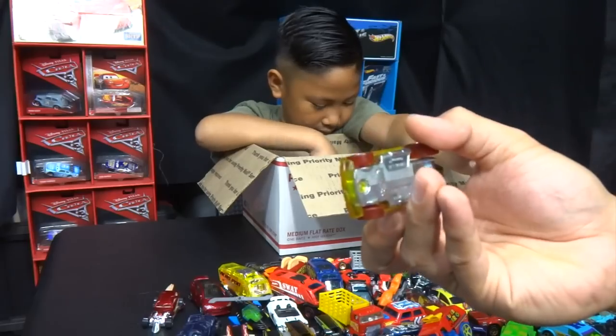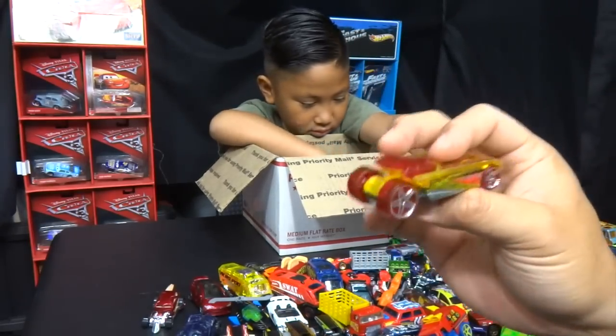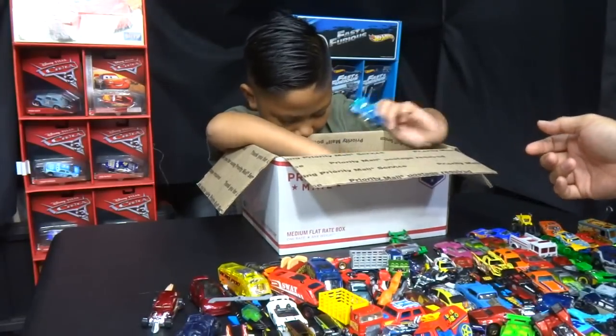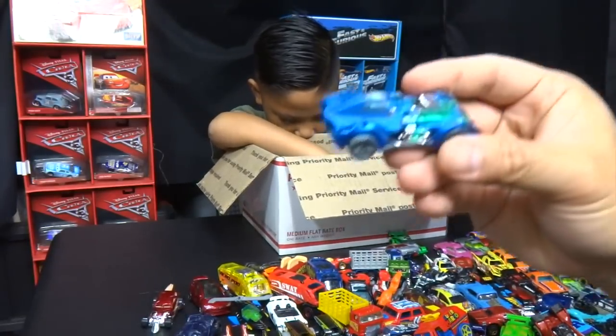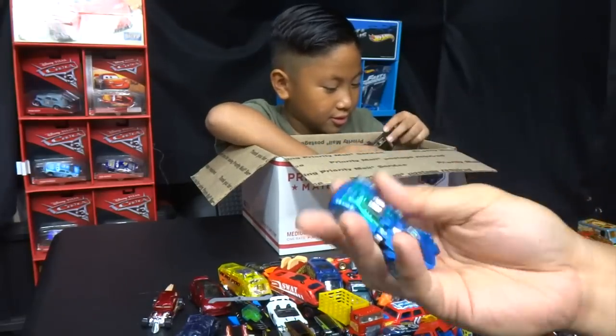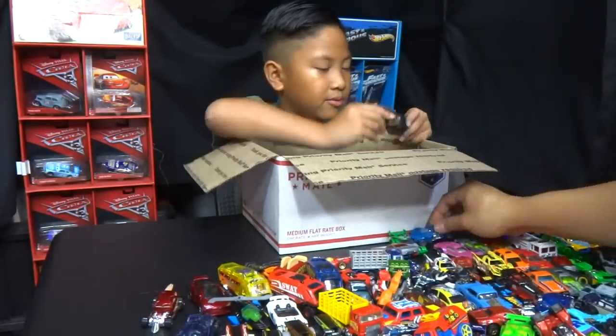Here we have... I don't know the name of this. And you won't either. And this is a RD, I believe. No, Turbot. This is in the Osmo Hot Wheels game, huh? Turbot? Yep, one of them.